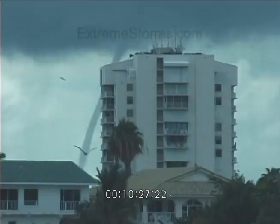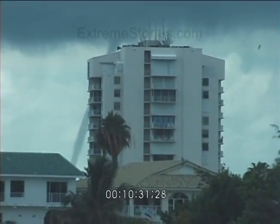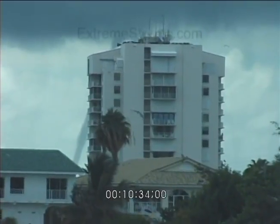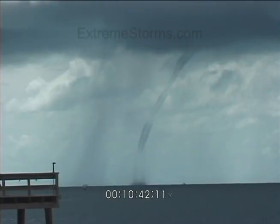I moved closer to the beach in hopes of getting the spray ring, and came up on this nice shot of the waterspout reforming behind this condo. Finally, I was able to get to the beach and film the entire waterspout roping out.